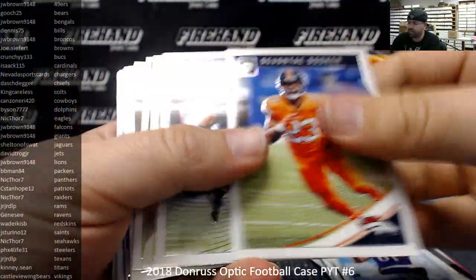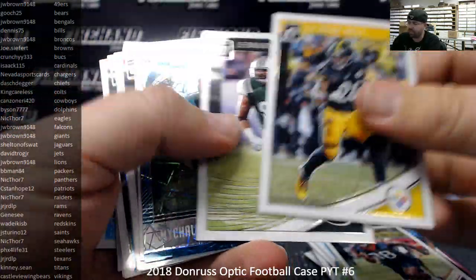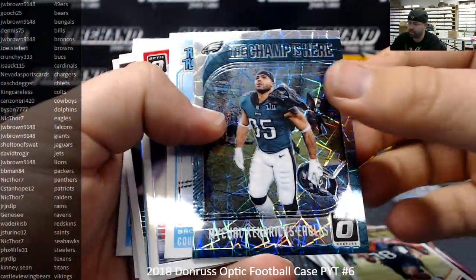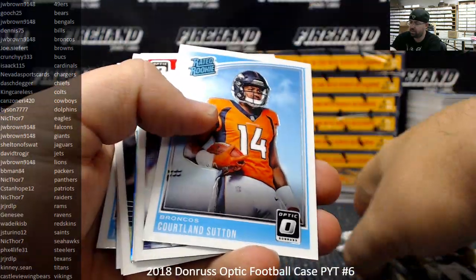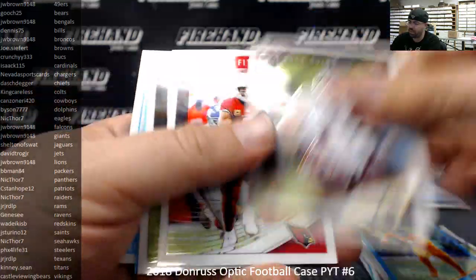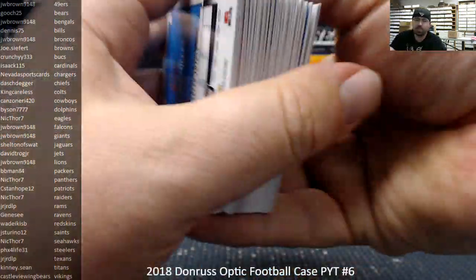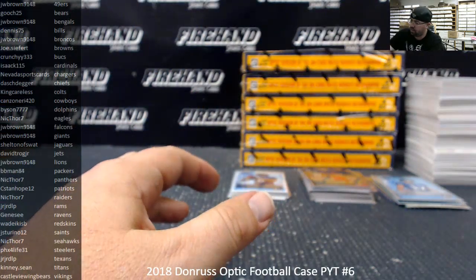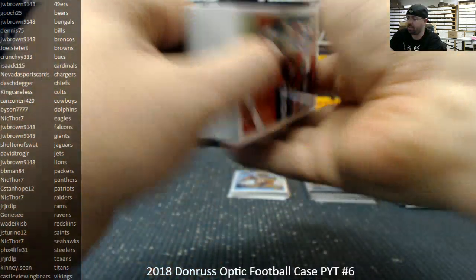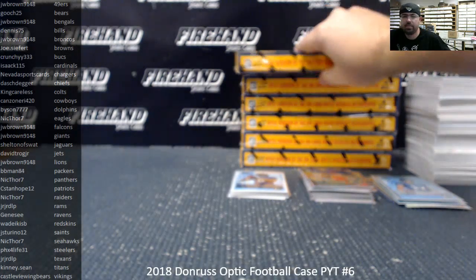All right, Hayden Hurst. All right, that's better. Christian McCaffrey Silver, Jordan Akins. Champ is here, Michael Kendricks. Cortland Sutton. Aqua Von Miller, Trey Quinn. Aqua Durham Smythe, and Jalen Samuels. All right, that's box six. That time we actually got the makeup. We got the makeup auto, which is good. All right, so we can ditch that note for now. All right, box seven.